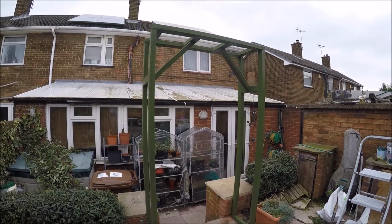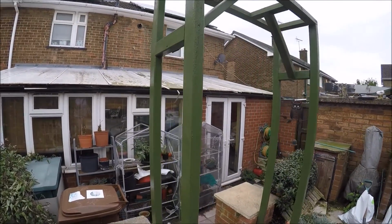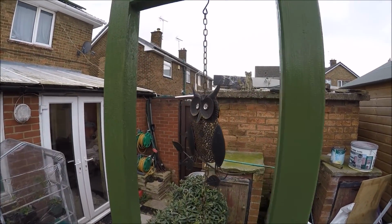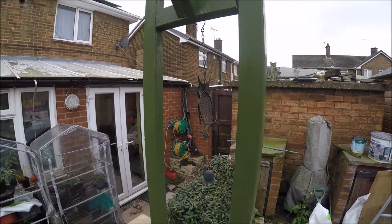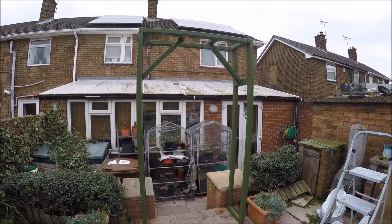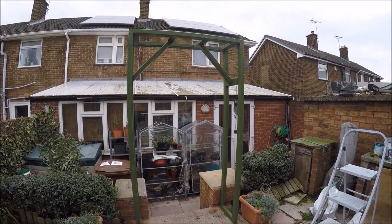Right, that's the first coat on. It's looking quite nice. There you are, nice and green. Got my little owl on here. So step back a bit. That's looking nice. I think when I get the clematis over it, it will look nice.